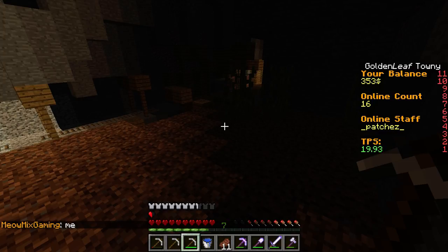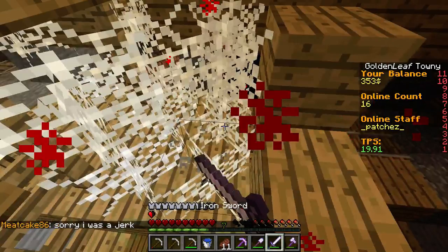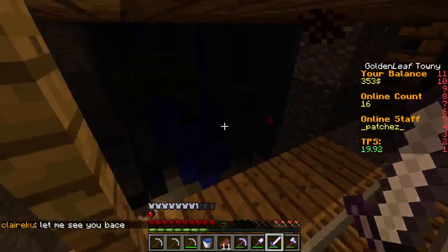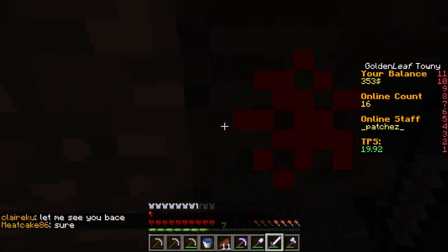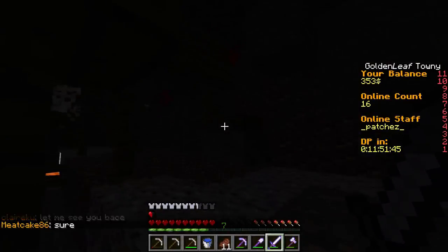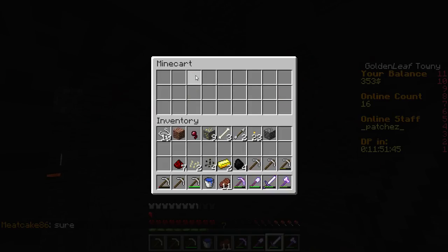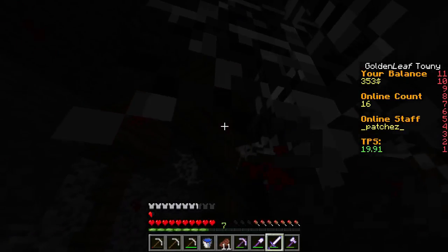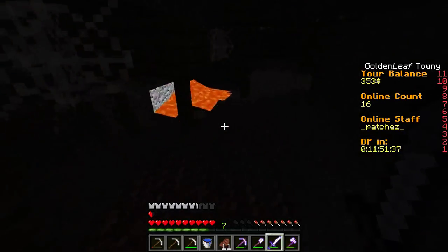I got another chest. I have gold and some lapis. He's got some gold. Another chest. Oh, 2 diamonds. You got 2 diamonds? I found a chest. It has some gold and melon seeds. Three diamonds for you.